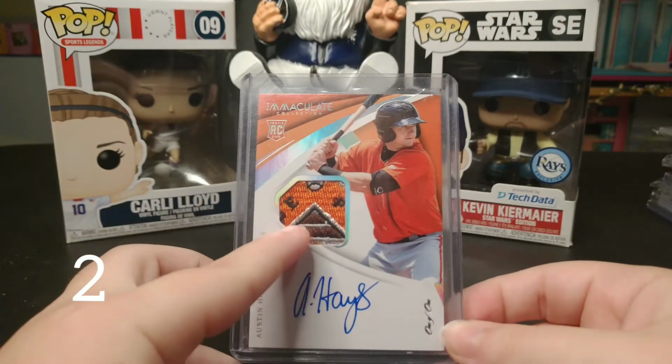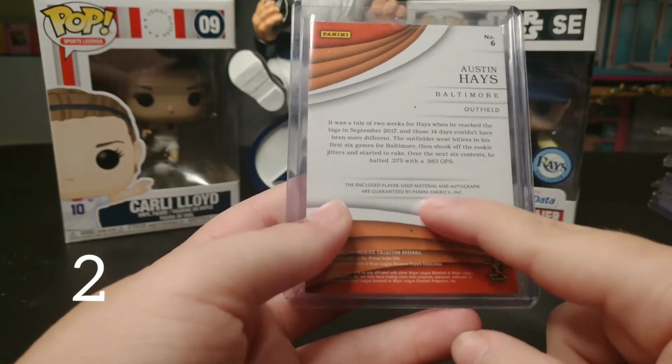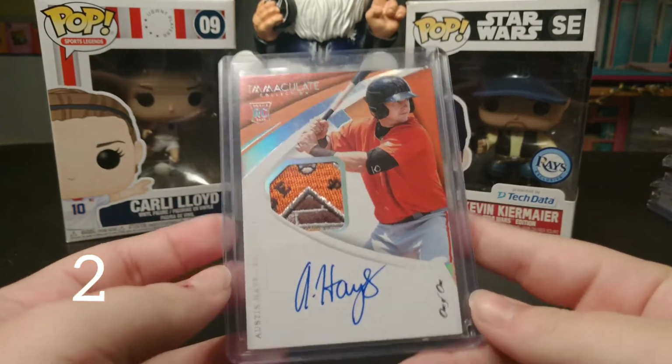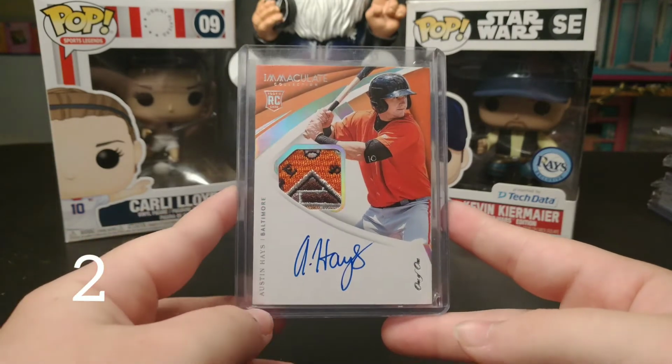25th anniversary Camden Yards patch, meaning he wore this in his rookie season. Player-used material, so this was his rookie year when he wore this because that's the year they wore those patches. This just was a huge, huge moment for me in collecting Austin Hayes.